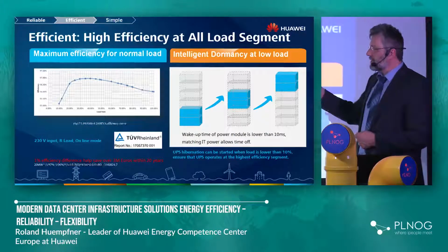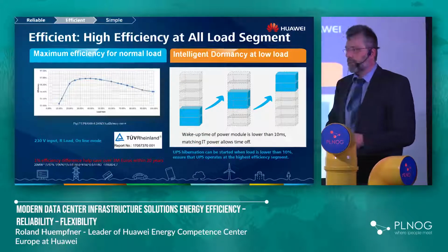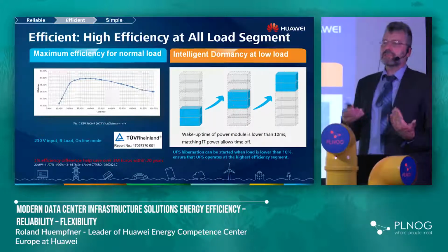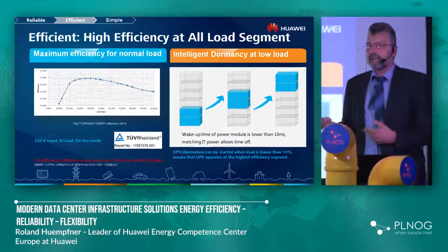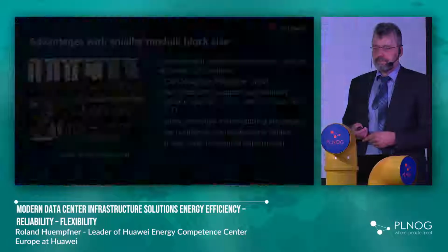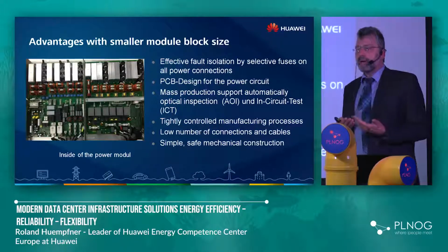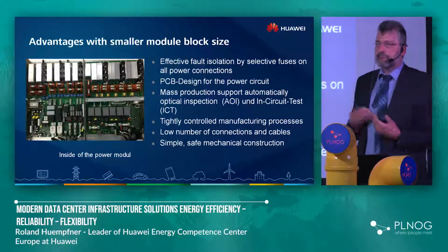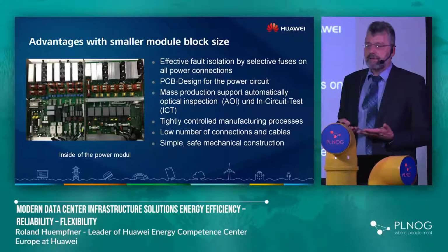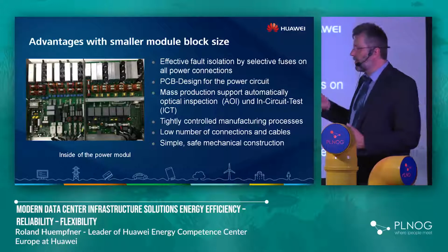The efficiency curve is a function of the load, and there is always a sweet spot. If you are outside of the sweet spot, there is a possibility in a modular system to just run some modules and have the other modules in standby. So, for example, we do a high power system with relatively small power blocks. This is a 50 kilowatt power block as an example, because I believe there is the possibility of effective fault isolation.